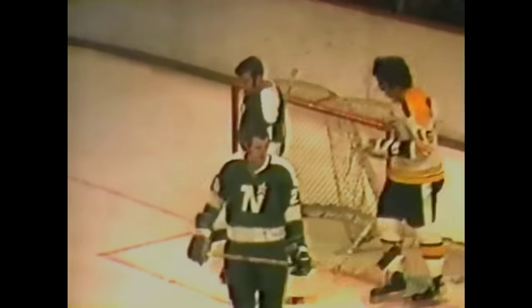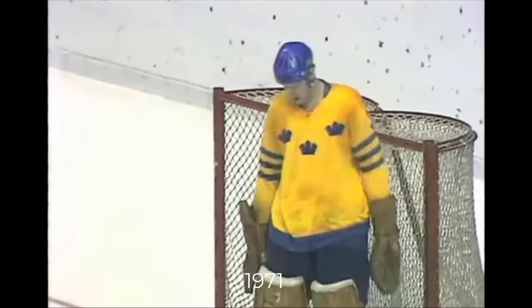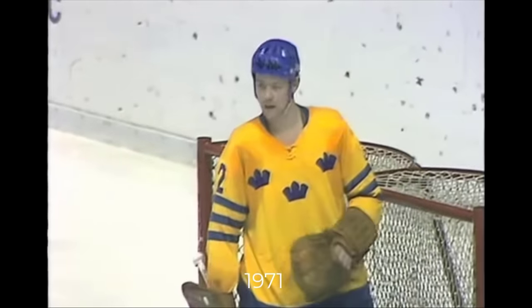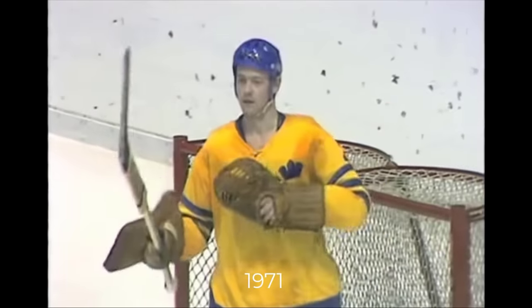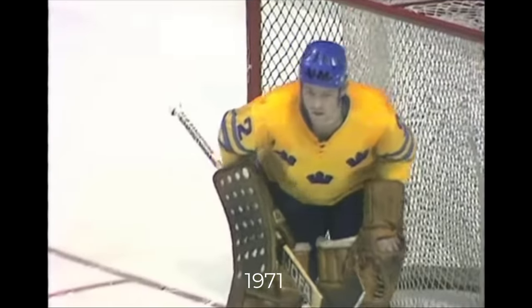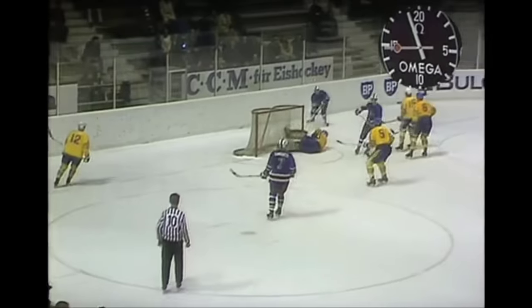While in North America, protection came down to a player's choice, many international leagues and tournaments passed rules that required every player to wear either a helmet or a mask. This led to some bizarre options being worn in international tournaments. In 1971, Swedish goaltender Kurt Larsson chose to wear just a helmet rather than opt for a goalie mask. As you can imagine, this left him quite vulnerable.